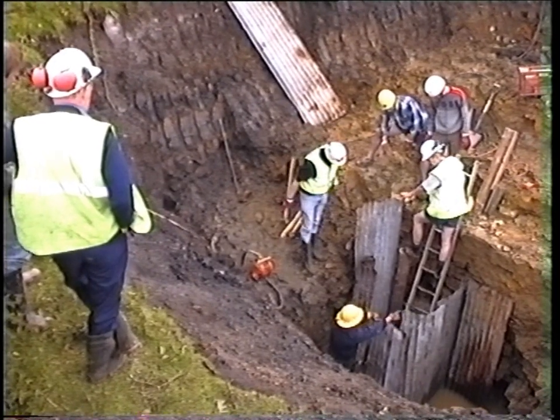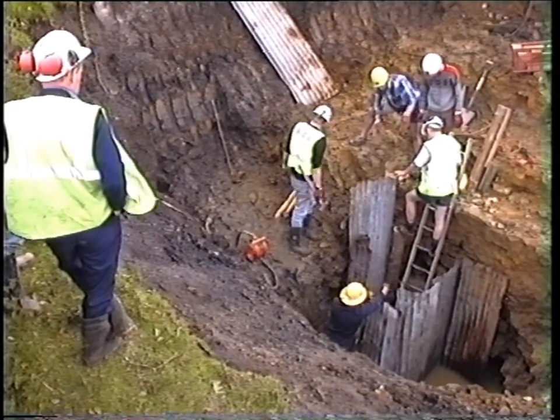We've got another lift of timbers on, so we've got something to drop the sheet. And down, just drop it down. Drop it down.